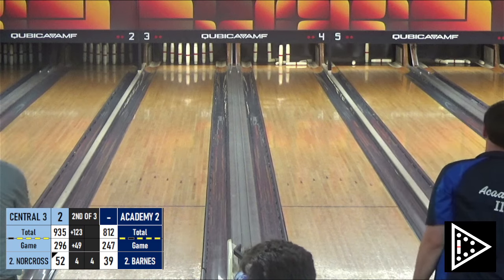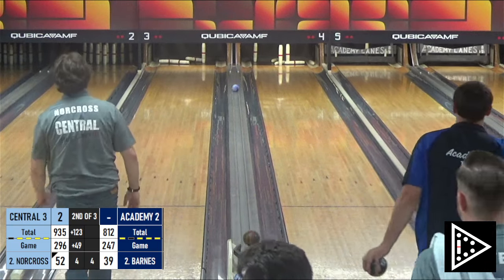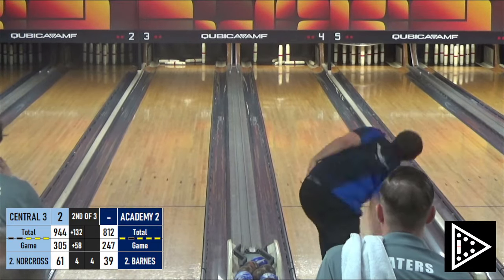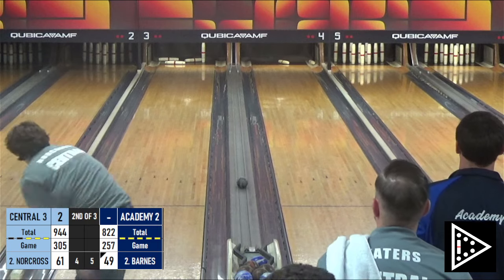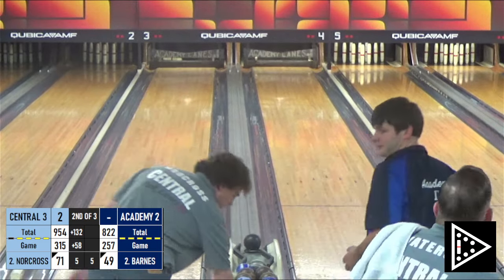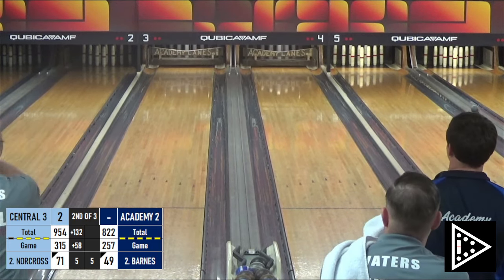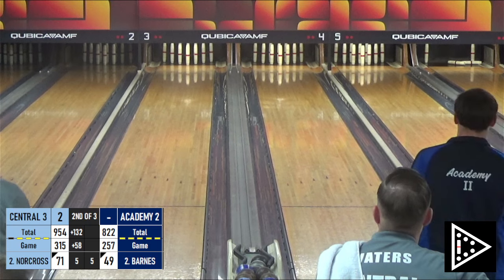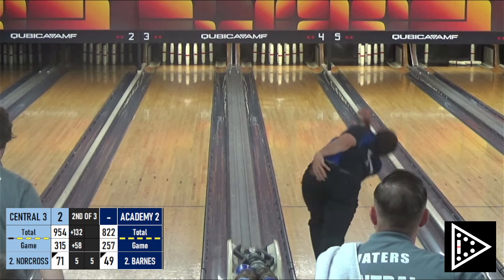Barnes looking for his first of the string. 1-3-7. That 8-pin dropping was very significant. It gives him a good chance to do this. Nicky Norcross, 9 drop. Fills a 7-7-9. He's already 20 above the pace. 21 to be exact. Barnes spares. It was just a matter of time. Norcross spares 4 straight. 71 and a ball for Nick. That surely would be the best half of the lot. Well, Daley and Harris could still spare and overtake that if you can believe it. Unlikely, though.